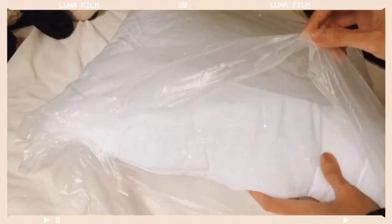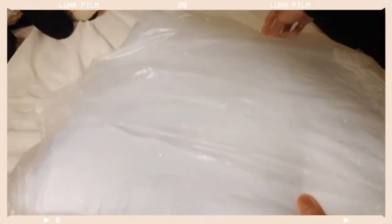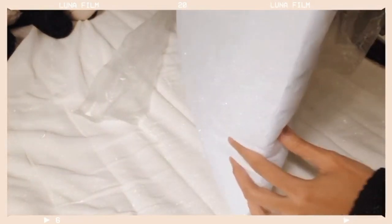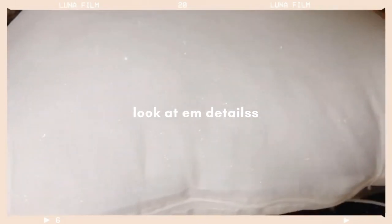And this is me being amazed by how this pillow works. It just immediately increases. Just now it was flat. Okay, so see how flat it is, right? And then you're supposed to just... okay, I have no idea, but wow. Okay, that's that. And if you look at the details, it has flower patterns on it.